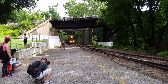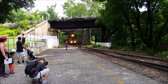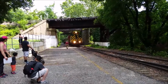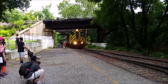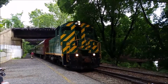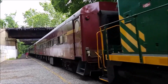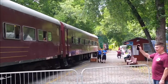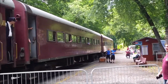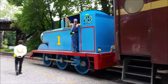It's July 2017. The Belvedere and Delaware excursion line, which runs under Norfolk Southern, is running two trains. SW-1200 number 1202 arrives with one of those trains. A special guest is on the other side of the train. It's Thomas the Tank Engine.